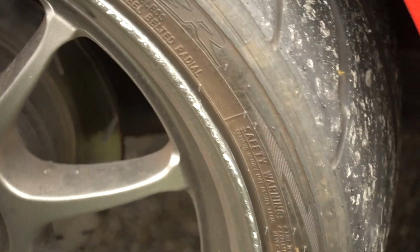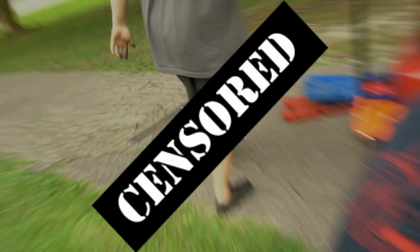Man, your rims are so dirty. Curb rashed. Yeah, that too. You ready for me to take them off? Yeah, you take them off. I'm a real good cameraman. I don't know if they need to know what that's from, but that's what we're trying to fix.